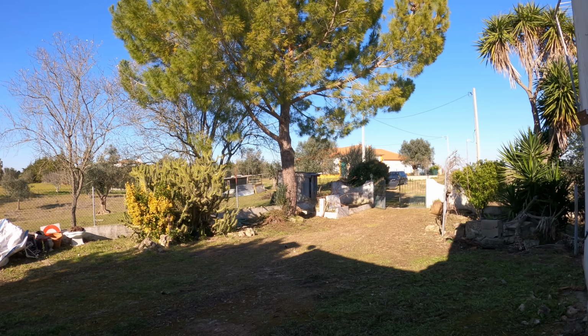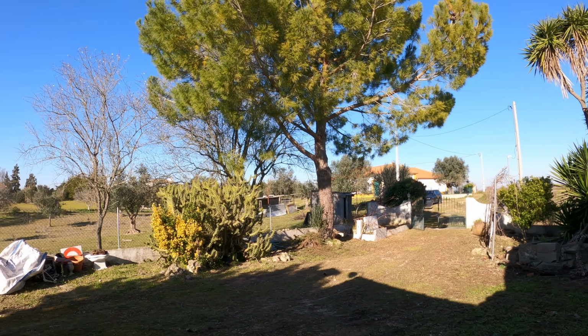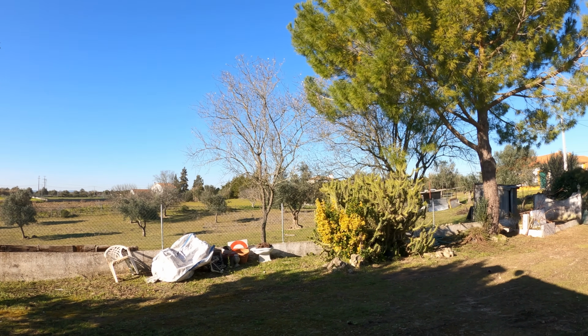So this is the view from the door that we've just walked out of. As you can see, it's lovely. I mean, it's so peaceful out here. I'm not hearing droning of cars or aeroplanes or any noises and stuff like that.